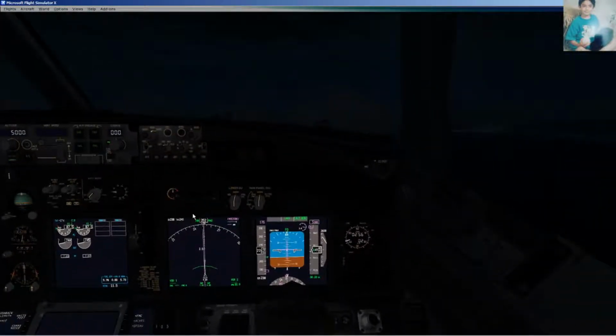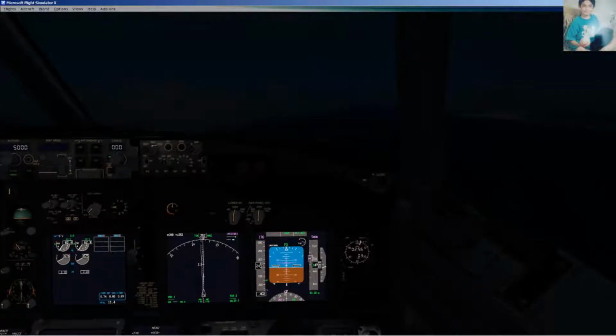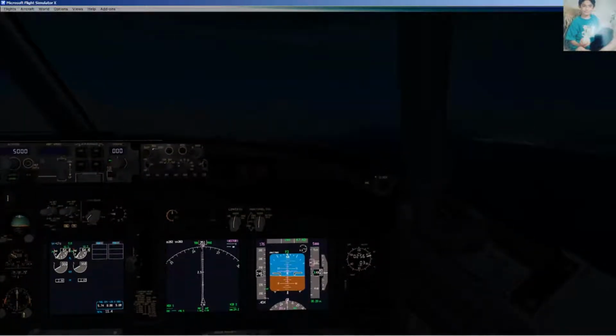Okay, well, we're coming up on 5,000, and we'll do the after takeoff checklist. Engine bleeds, packs, landing gears up and off, flaps are up. And that's all good. And we're coming up on 4,900 feet. And we're going to go ahead and start lowering the nose. And we're going to start pulling the power back because we're at 250 knots here. So he's going to have to... I hope he's going to give us a continuation of climbing here.